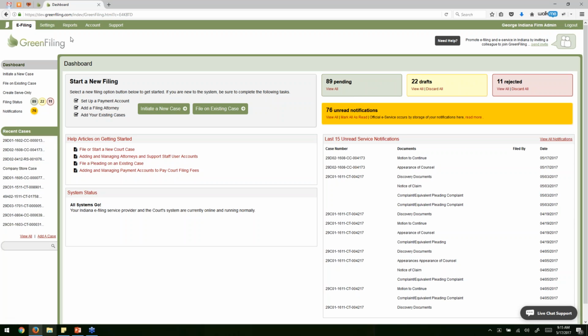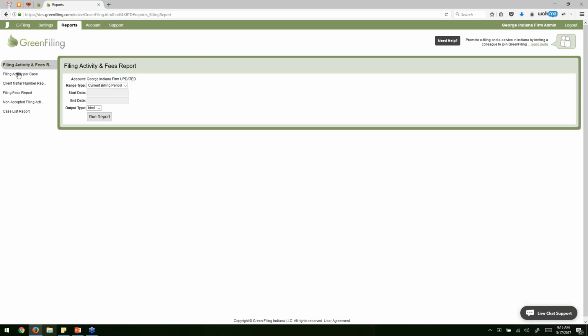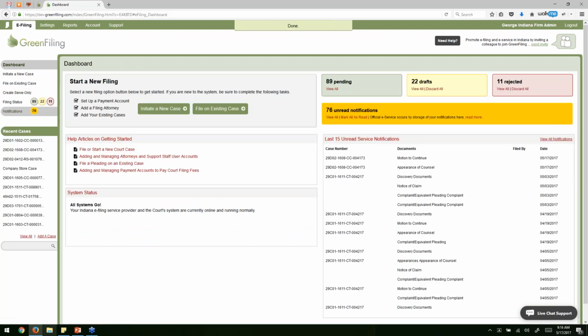If I were to change my main navigation to settings, then we're going to get things related to my account settings. If I go to reports, then the sub-navigation changes to the different reports. So you can see we have main navigation at the top and then sub-navigation down the left-hand side depending on which option you've chosen in the main navigation.